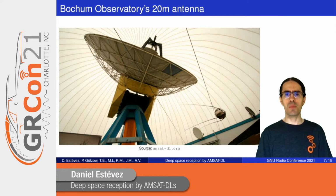As you can see, it is placed inside a large radome. It was built in 1967, and in the 70s it was used to receive the US Apollo moon missions as well as other spacecraft beyond Earth orbit. In the 90s, the antenna was no longer operational and it was refurbished. Since then, it has been operated by volunteers from AMSAT-DL as well as staff from the observatory.